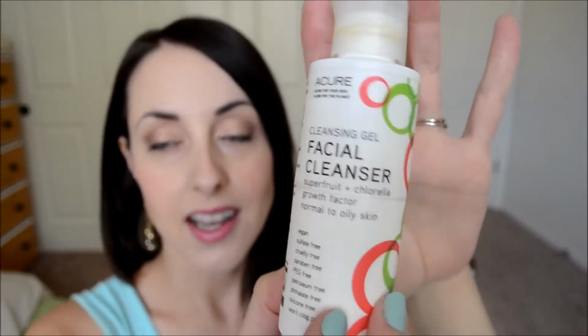The next products I have in here are all from Acure Organics, and these are just hands down my favorite line. I love Acure Organics. The only thing I don't absolutely love are the prices, which, for natural products, you're going to find that they're a little bit more expensive, and I'm always trying to find things that are going on sale. So I do wait and stock up on these type products, but this is my all-time favorite facial cleanser, and I do want to repurchase this. I'm trying to wait for a deal. Unfortunately, this is the one that I had backstocked and haven't been able to find one on sale.